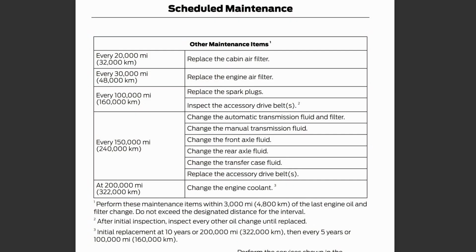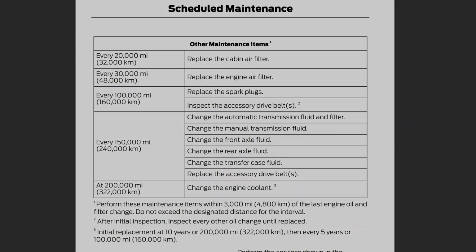When we compare the information in the normal driving chart in the owner's manual, we can see that the engine air filter should be replaced approximately every 3 oil changes, or as I mentioned, every 48,000 kilometers. We're just talking about maintenance procedures with respect to the engine, such as oil and filters, but all scheduled maintenance and inspection checks will need more frequent attention when the truck is put into off-road or extreme use.